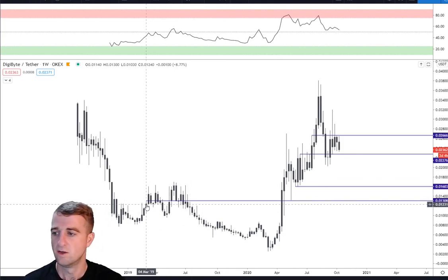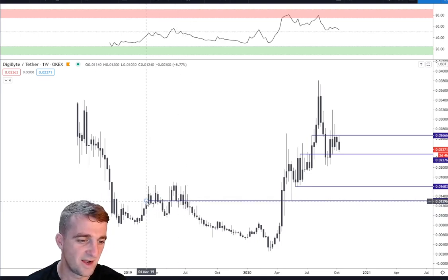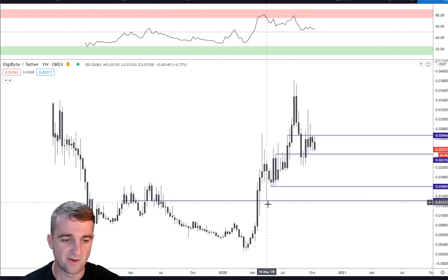So this area, we actually rejected off it, come through, rejected off it. We've actually used that area quite a bit. That's a good valid area. And then recently, probably a few months ago, we bounced off that area as an area of support.